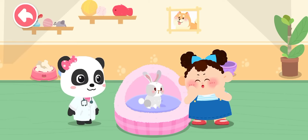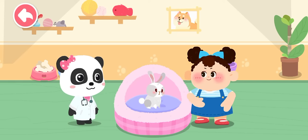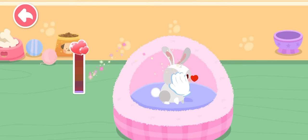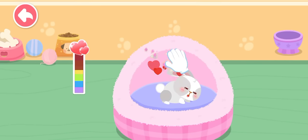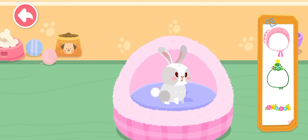Wow, it's so cute! Can I adopt it and bring it home? Of course! Let's get familiar with it. Pet it and it'll be happy! It seems to be fond of you. Choose a delicate gift for it.